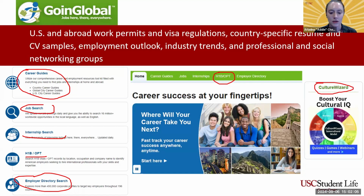It's definitely great if you're looking at a third country, or if you're even wanting to move to another part of the US. Sometimes even different states and cities in the US have totally different work cultures and personalities. So it's helpful to know that.